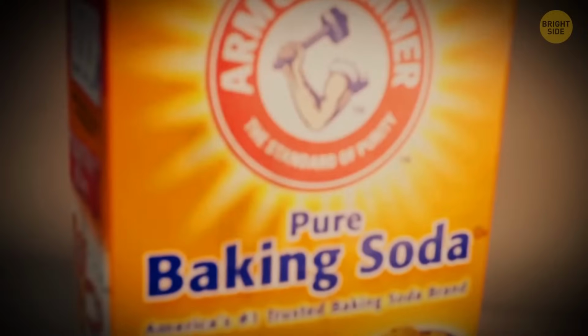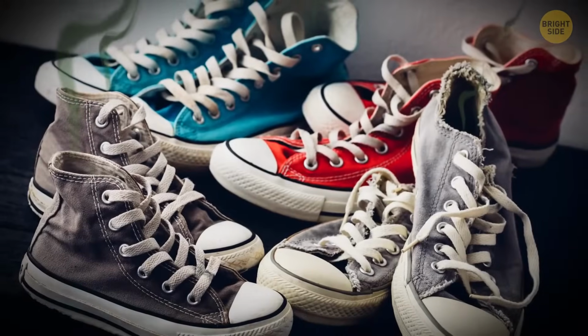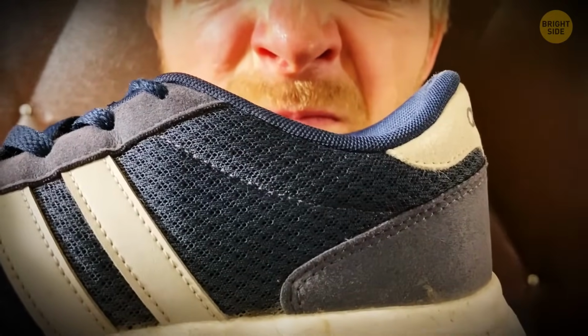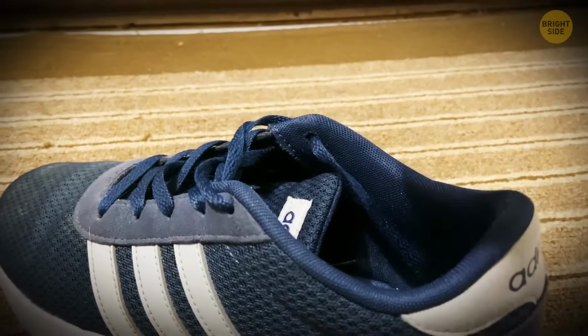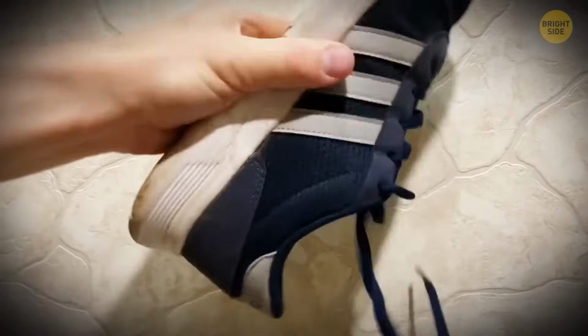Not only is baking soda good at fighting foul odors, salt does the job too. For example, if your sneakers start insulting your nose with their smell, sprinkle a pinch of salt inside and leave them overnight. Sodium chloride crystals eliminate bacteria and the odors they create. Don't forget to shake your sneakers out before putting them back on.